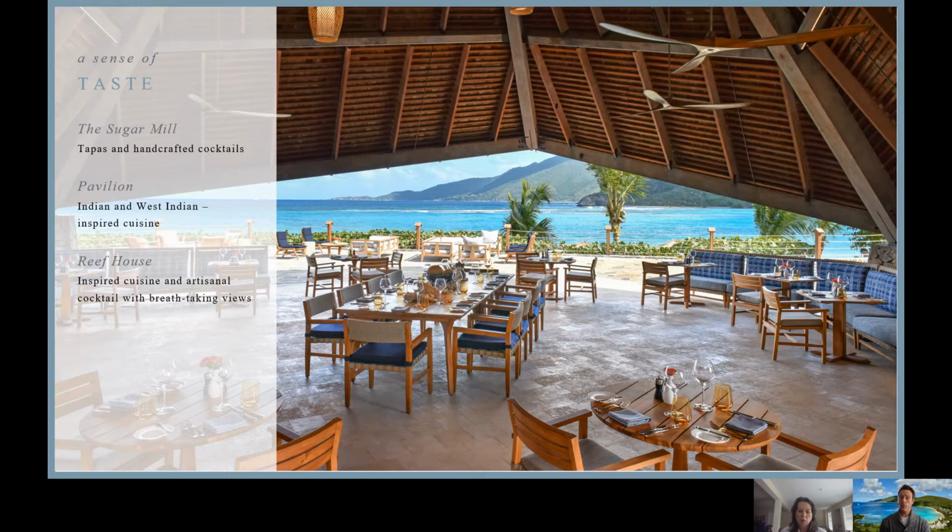In the restaurants, we have the pavilion. This is the pavilion on the screen now. It's really the heart of the resort. And this is food where you'll find the tastes of India, West Indian, African, a little European, really the countries that influenced the Caribbean over the years. This is where you sit, you look at the bay, get this beautiful slow cooked food. We have an outdoor clay oven, just very beautiful cuisine going on in the pavilion. It's also where breakfast is served every day.